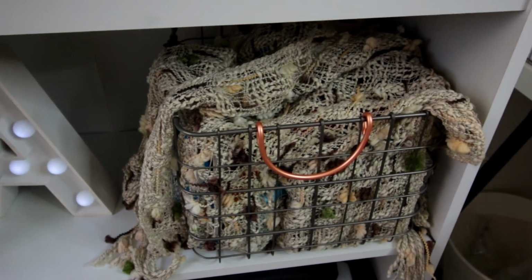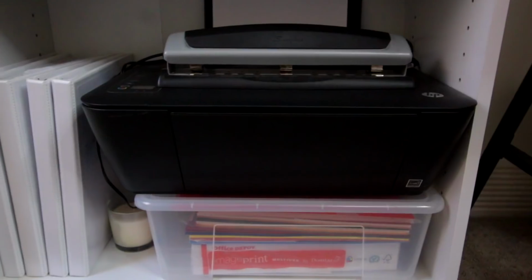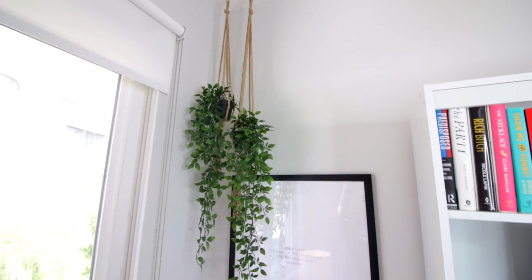On the bottom shelf, kind of boring, I got my printer, and I have some file folders where I keep my medical, taxes, all that kind of crap.